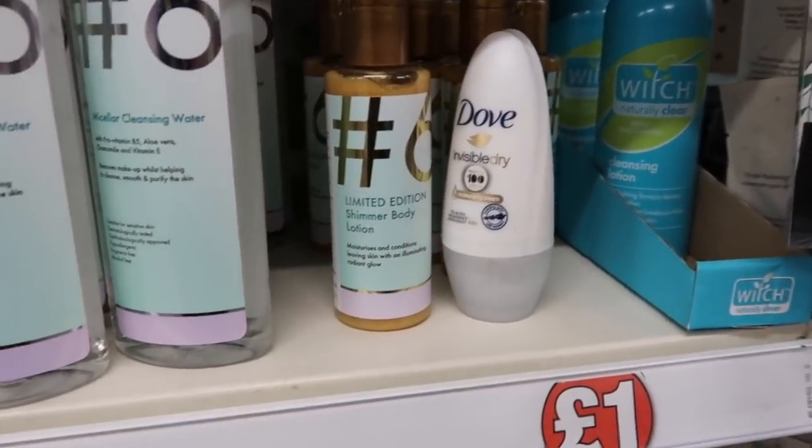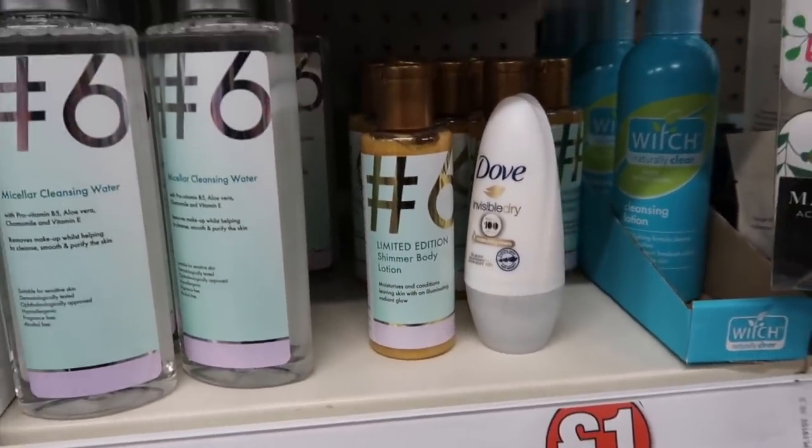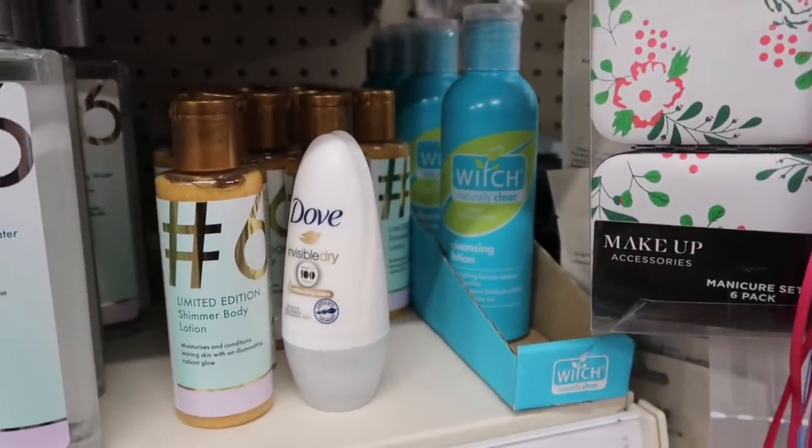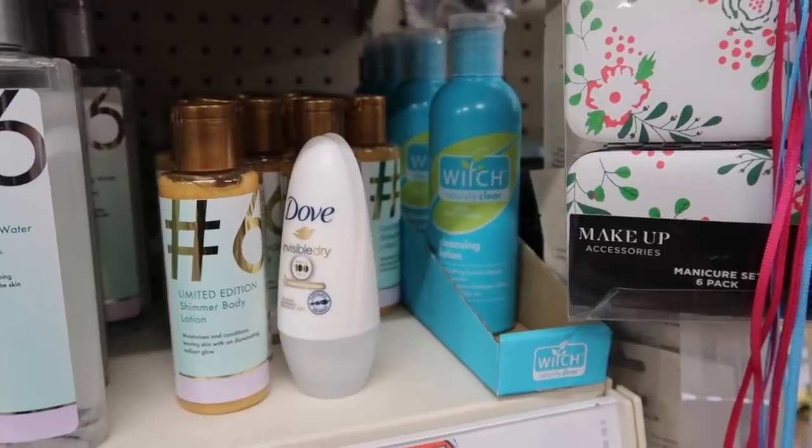It says limited edition shimmer body lotion. So this is new in my opinion. I've not seen this before. This witch cleansing lotion is actually really good. If you have spots, my mom swears by it.